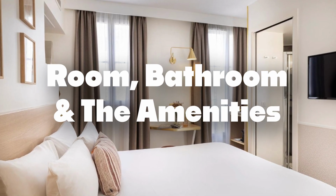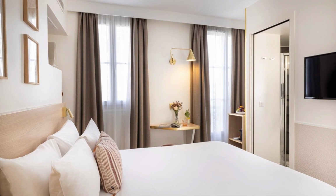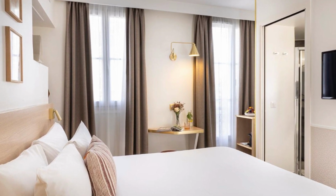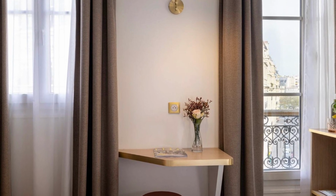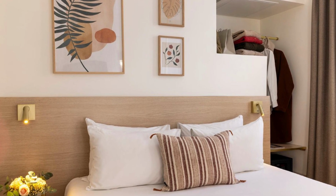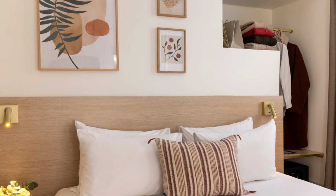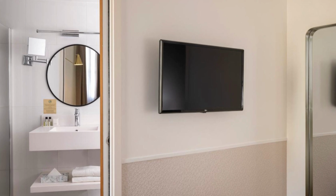Room, bathroom, and amenities. The room at Le Bailli was definitely on the smaller side, but it felt cozy and well-equipped for my stay. I loved the modern decor and the comfy bed, which made for a good night's sleep after long days exploring Paris. The bathroom was decent with a good shower, though I did notice a bit of noise from the plumbing at times. Overall, the amenities like the coffee machine and free Wi-Fi were a nice touch that added to the experience.